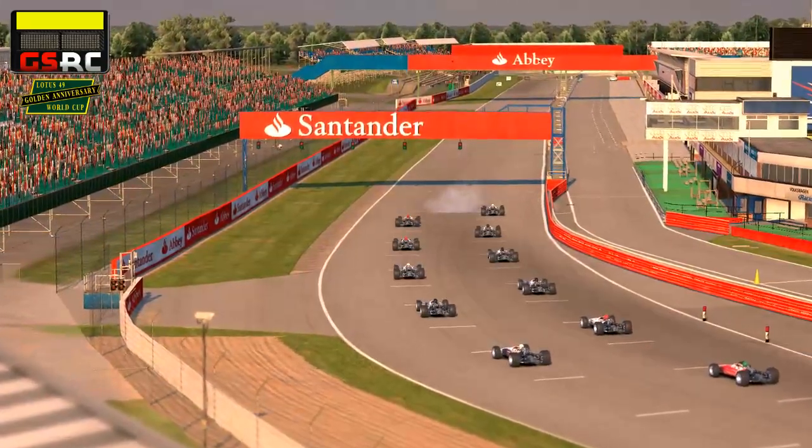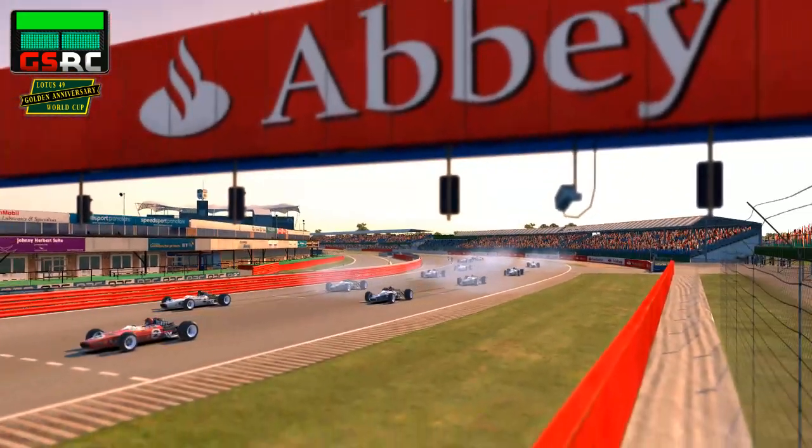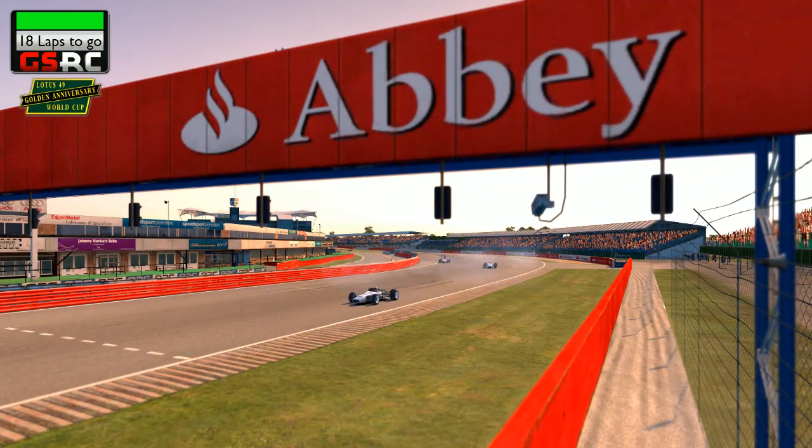All right, lights are now up. So a little puff of smoke from Dudignon there on screen. Not sure what that was about. Green flag is out, and we are now racing here at Silverstone. Claridge with a horrible start, though. He's already under threat for second.